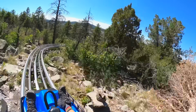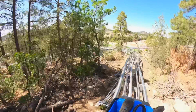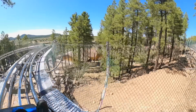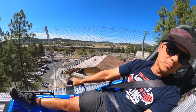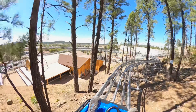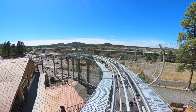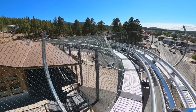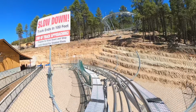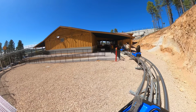Woo-hoo! Oh, they got the real Williams train! Oh my gosh! Whoa! All right, and we're coming to the end. That was awesome. I didn't lose my hat. Whoa! That is completely worth it. Gotta check this out. Wow! That was awesome.